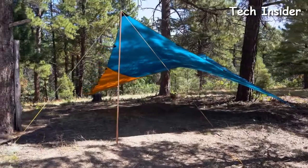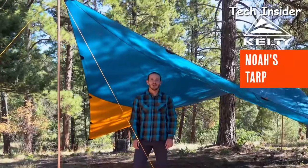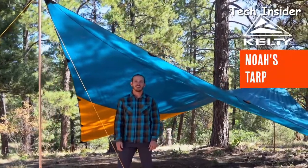This waterproof tarp is a no-brainer for day use and overnight trips alike. Your search is over if you need a high-quality, lightweight tarp that's not going to break the bank.